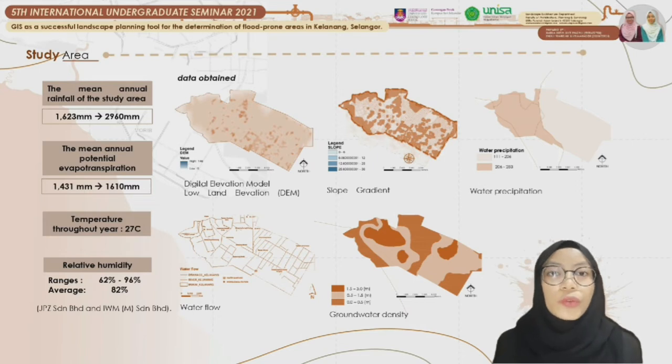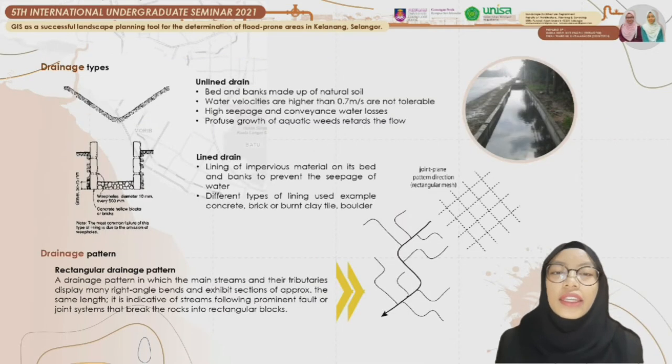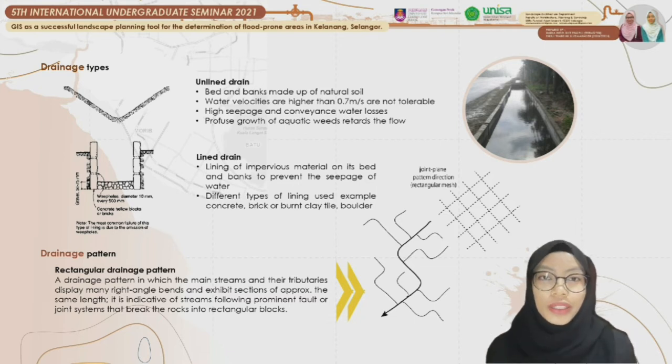DEM, slope, gradient, water precipitation, water flow, and groundwater density are some of the data obtained for the study area. Unlined and lined drains are the drainage types found in the study area. The drainage pattern, on the other hand, is rectangular, a drainage pattern in which the main stream and its tributaries display many right angles and bends.